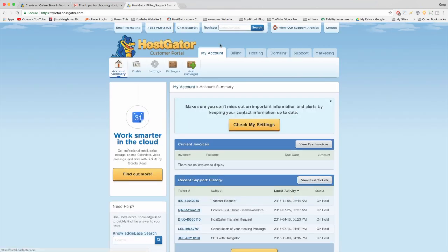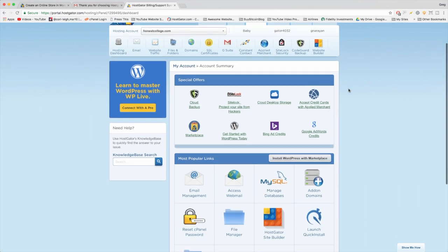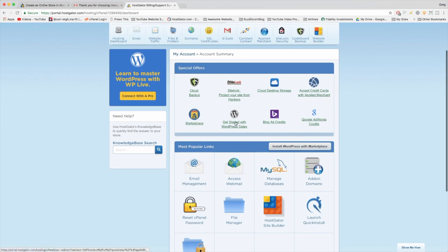Now, if however you see this screen, then unfortunately you're not modern enough to get HostGator's new customer portal layout. Just kidding, it's actually pretty cool if you got this screen because you get to use the older layout that's been featured in all of our beloved videos. And of course, you'll eventually see that new HostGator look soon. So if you get this HostGator landing page, to proceed and install WordPress, just click hosting up here at the top. Next, just scroll down a little bit and click where it says get started with WordPress today.